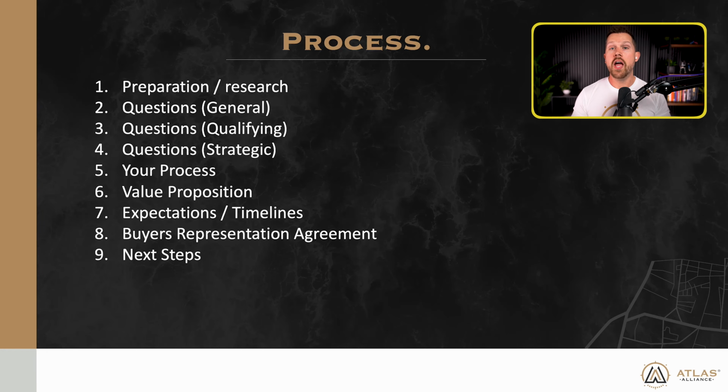But most agents don't take the time to set proper expectations and map out a proper timeline. If you do this ahead, it is going to save you so much headache, so much wasted time, and nobody does it. And then at the end, I'm going to talk to you about how to frame next steps so that, again, you're always one step ahead of the buyers.